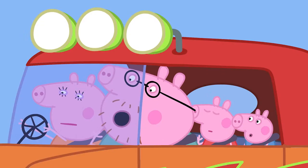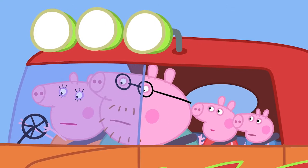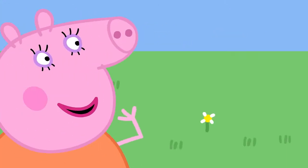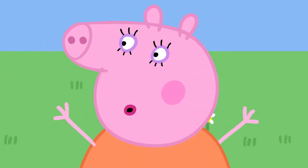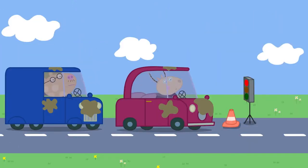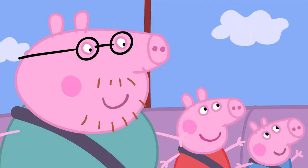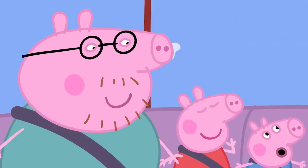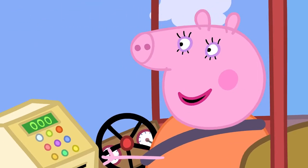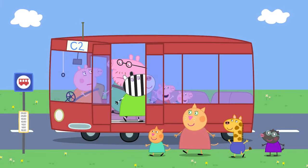I think a monster truck might be a bit too tough for what we need. Sorry. What about something nice and spacious? Like this bus. Mummy Pig likes the bus very much. It's ever so roomy and peaceful. Oh dear. But everyone thinks it's a real bus.